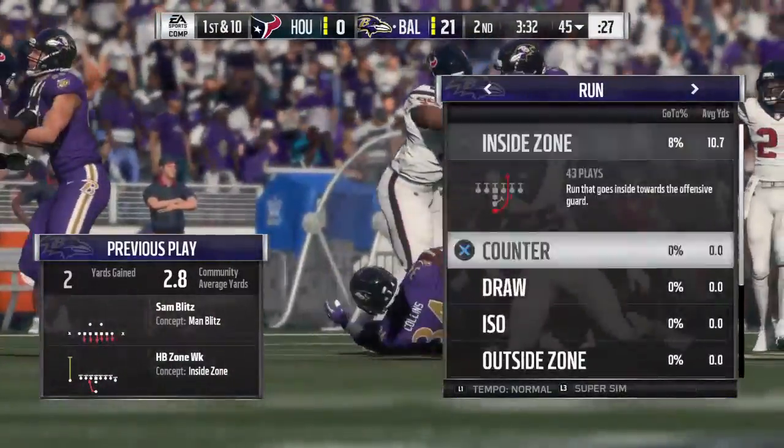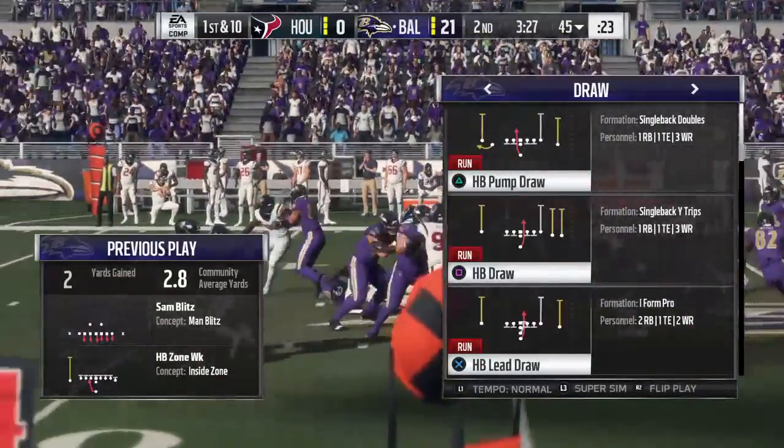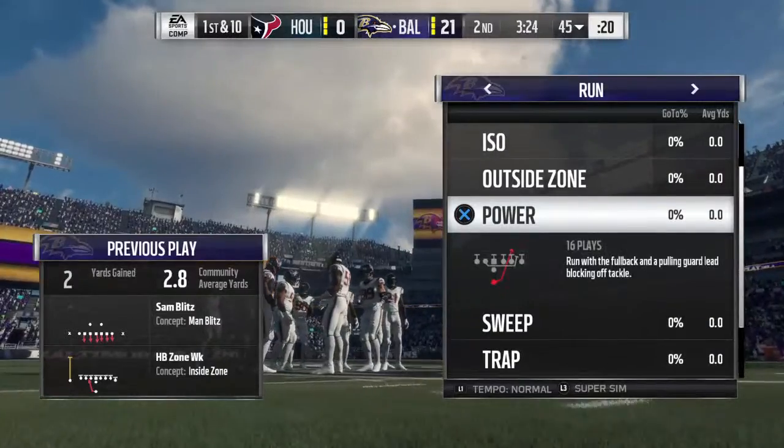Wow. I'll tell you, he got a good spot on that one. It's 4th and 2, and he might have gotten 2 and an inch, but that's all he needed, and that'll keep the drive moving.